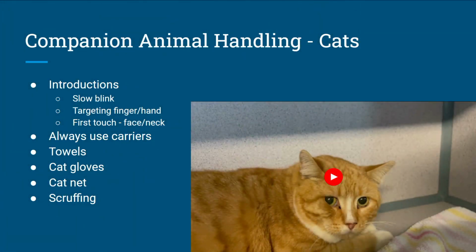So again, when we're introducing ourselves to cats, one thing I like to do is do a little slow blink to them. That can kind of gauge, if they slow blink back to me, I'm gonna feel more comfortable in moving forward quickly. Unlike dogs, cats tend to prefer to be touched on their face or their neck first. And another thing, I will kind of offer my hand to see if they target my finger. So if they kind of lean their nose out and touch my finger, I'm gonna feel more confident moving forward with them. Before I press play on this video, is that a comfortable cat?